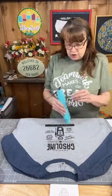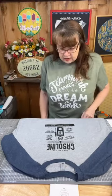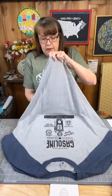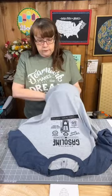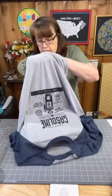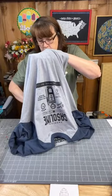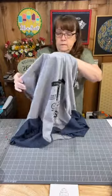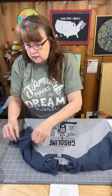Okay, I think that's dry. And again, it's best to let it air dry. Now, I want to remove my ink mat before I heat set it, or I will melt my ink mat. So, I'm going to unstick that and pull it out of there. And let me get these sleeves out.